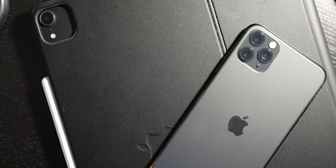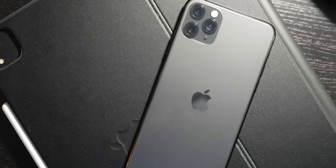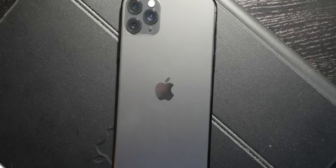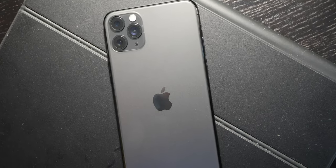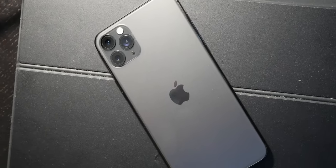And for most people, honestly, the cameras on the iPhone 11 Pro Max are very, very good. And I don't think you're gonna have any real issues with it. I will say that the biggest issue with it is probably gonna be in low light situations, just because it doesn't allow as much light on the sensor because the sensor is smaller than modern iPhones. And of course, the lenses don't let in as much light. However, the cameras on the iPhone 11 Pro Max are still pretty good today.